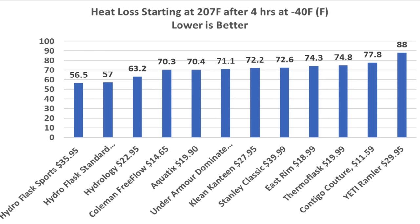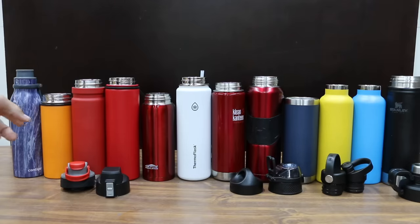So the Hydroflask Sport came in first with a loss of 56.5, Hydroflask Standard Mouth second at 57, Hydrology third at 63.2, Coleman fourth at 70.3, and Aquatix fifth at 70.4. So will preheating containers change the outcome?